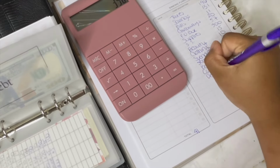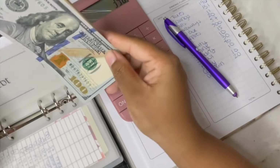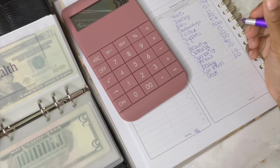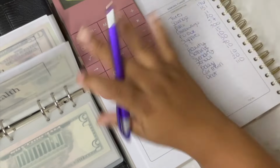Debt. I don't know what's in there. 150, 70, 80, 85, 90, 190. Okay. So it has 190. I'm going to do 110 into debt. I don't know if I subtract. You know what? I'm going to just come back to that because I keep messing that up.